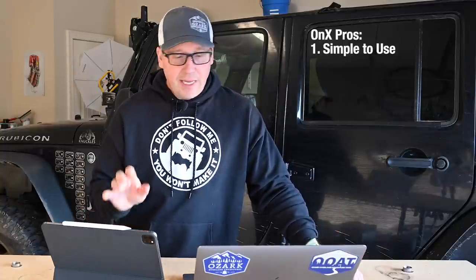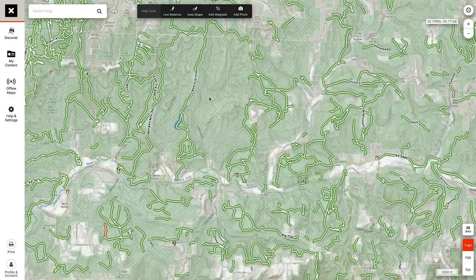With OnX Offroad, for the pros, first of all, it is super simple. And that is what people really like about OnX Offroad, is just how simple the interface is. I mean, they don't give you a lot of options, but you got three map choices, you got your trails highlighted in green, you got a few things you can do as far as creating a route. That's it. So it is super simple, and some people just really like that.